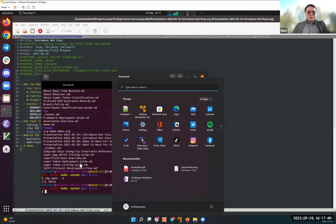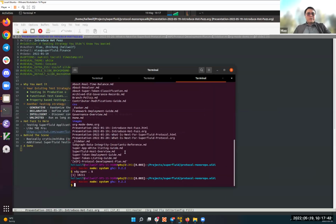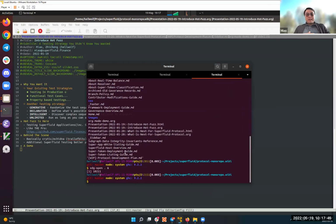Yes. Okay, cool. So I'm going to introduce Hot-Fuzz, a new protocol tool developed for you to test Superfluid applications, including super apps, right?